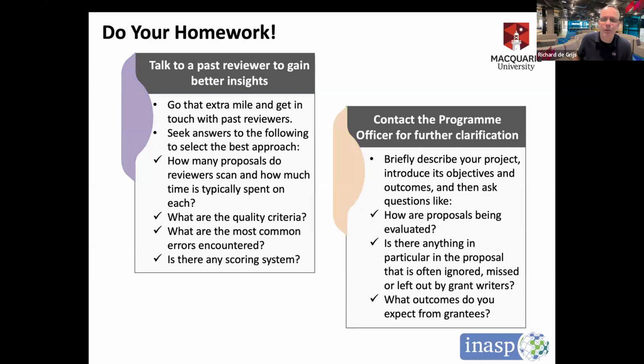If you know of people who have served on these assessment panels, it would also be helpful to get their insights. So get in touch with past reviewers and just ask them questions. How many proposals do they usually get on their desk, and how much time do they have to read through each of them? And you'll be surprised. In many cases, they might have 10 minutes per proposal at most. If your proposal consists of 20 pages, they're not going to read all 20 pages in great detail.